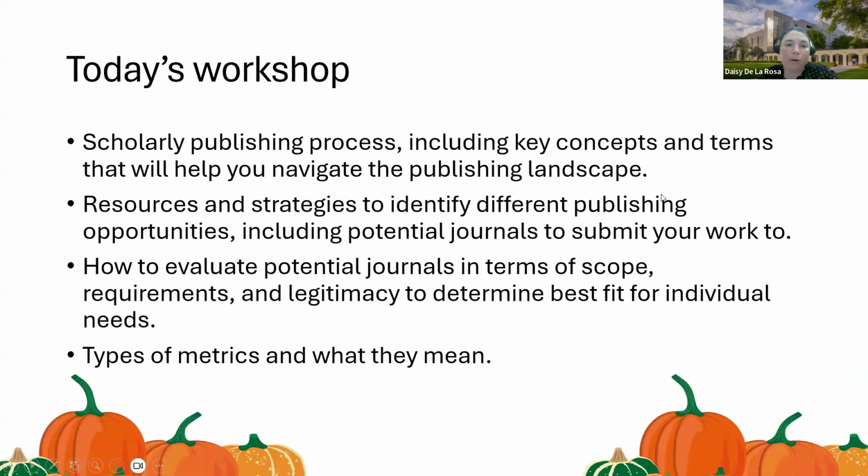All right, so a little bit about what we're covering today. We wanted to make sure that you are familiar with a nice overview of the scholarly publishing process and the publishing landscape, and this includes some key concepts and terms that will help you navigate that landscape: what is open access, what are your different options for publishing, and a little bit about author rights, depending on where you publish. Then we'll talk about some resources, strategies and tools that will help you identify different publishing opportunities, including potential journals that you may want to submit your work to.